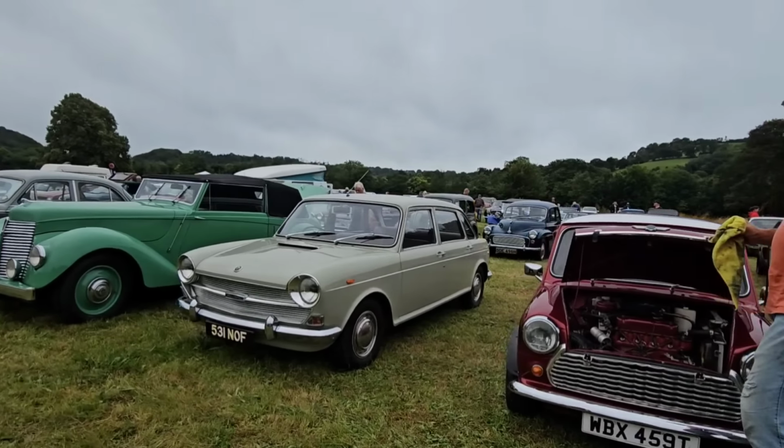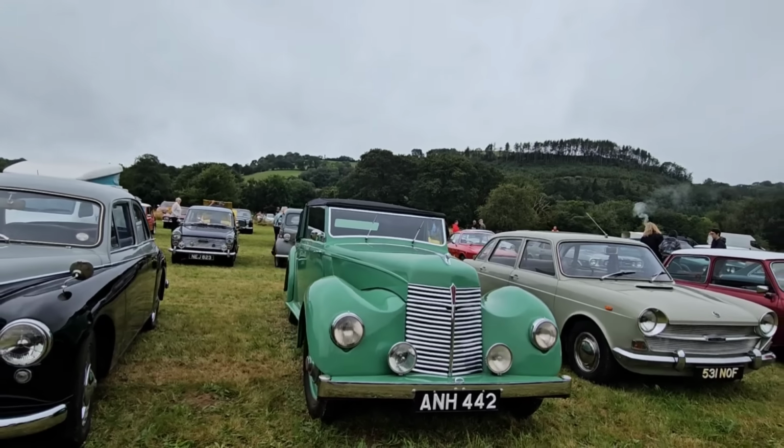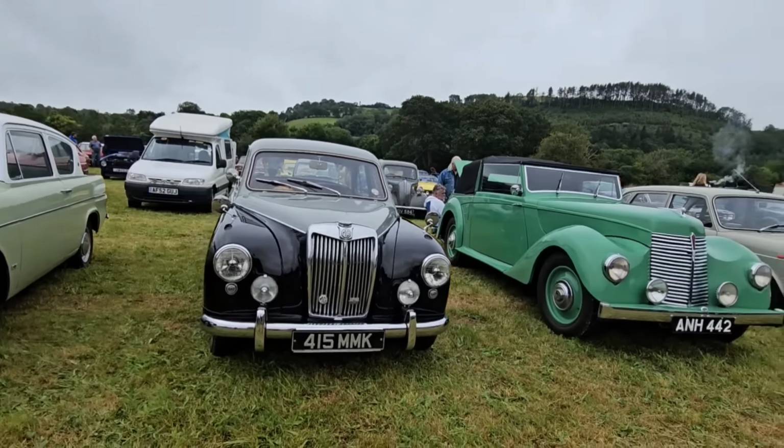Next to the Mini, a relative, it's the Land Crab. This is the pre-production one we've seen at the Aberystwyth meet a couple of times. Then we've got Ian's beautiful Armstrong Siddeley, but we still need to drive that one. Pre-selector gearbox, former Spitfire pilot first owner. MG Magnette, beautiful cars. Gerald Palmer designing those.